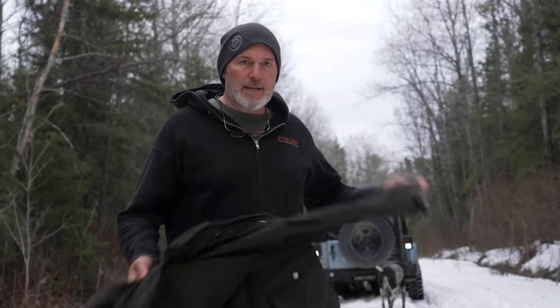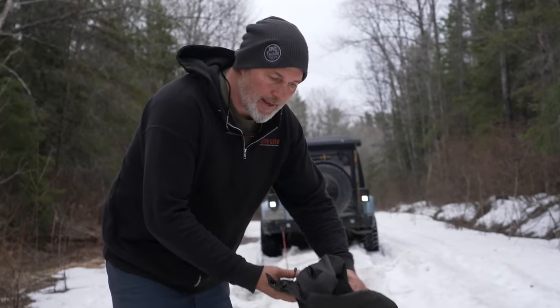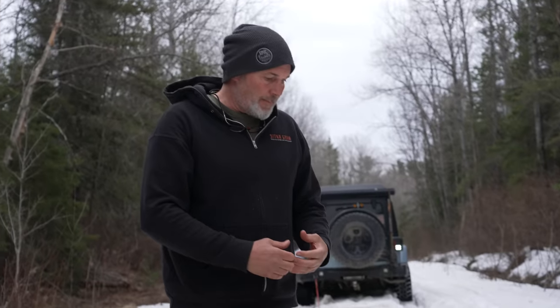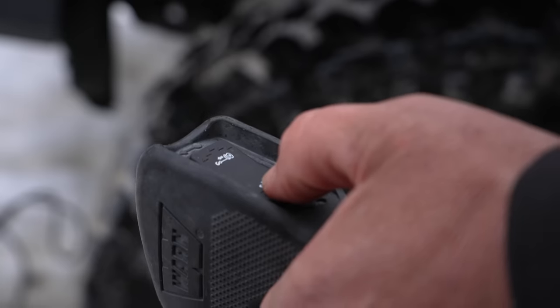This is a Warn Spydura synthetic rope, so it's quite safe. It doesn't snap like a steel rope or a steel cable would, but I'm going to put my jacket on it anyway for safety, which, if it were to break, would dampen the snapback. But this stuff is really cool. It's got reflective line throughout it, so if you're winching at night and there are lights, you can clearly see your winch line. But yeah, let's give it a yank. It's not going to take too much probably to get him out of there.